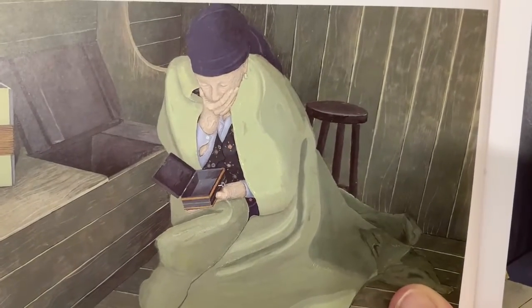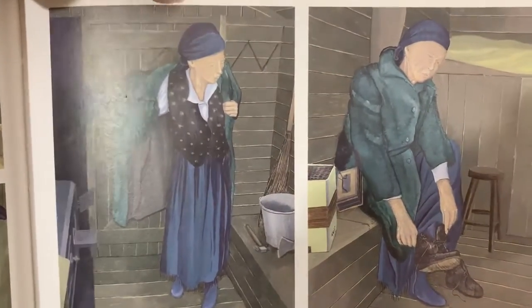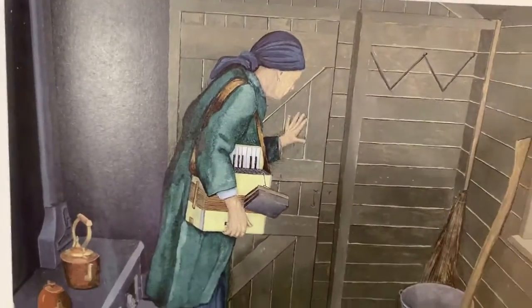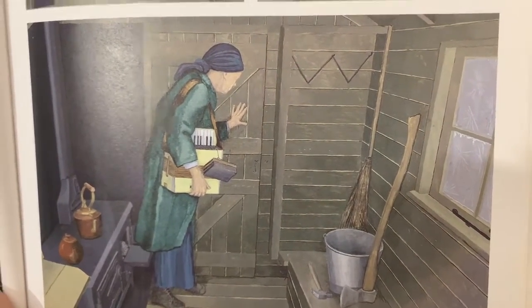So she gets dressed in her special dress. It looks like she's kind of a gypsy lady. She puts on her shoes and she is taking that accordion with her. She's going somewhere because she needs some money and she needs some food. Oh, it's so cold out. Must be close to Christmas.